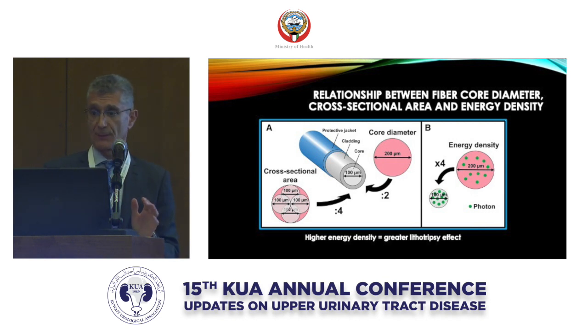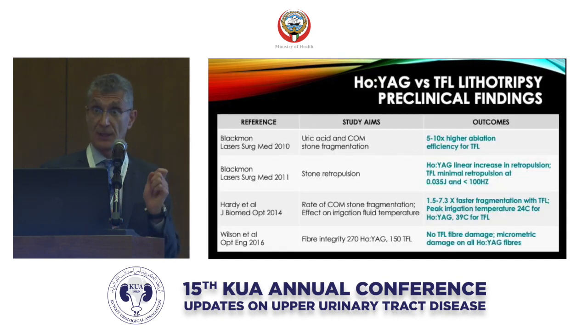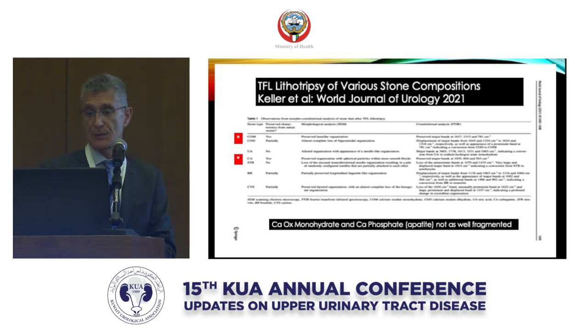I think, though, if I could summarize what the preclinical studies have shown us thus far, it's that the thulium fiber laser certainly is able to dust, which may be an advantageous clinical benefit, and the fiber is able to produce much smaller pieces of stone material than any of the other lasers we've used for lithotripsy historically, including the holmium. There does appear to be, if you're using longer pulse duration, less burn-back, less damage to the fiber. The retropulsion does seem to be less, depending on which settings you use.